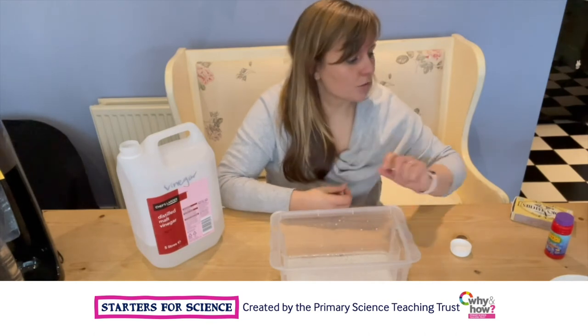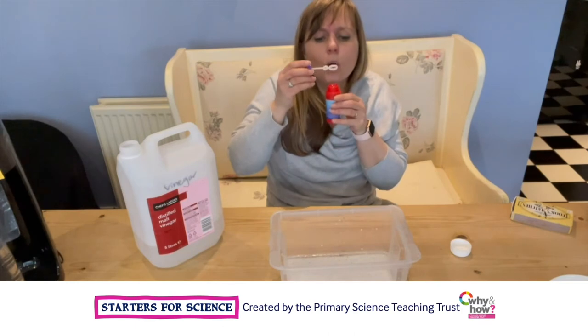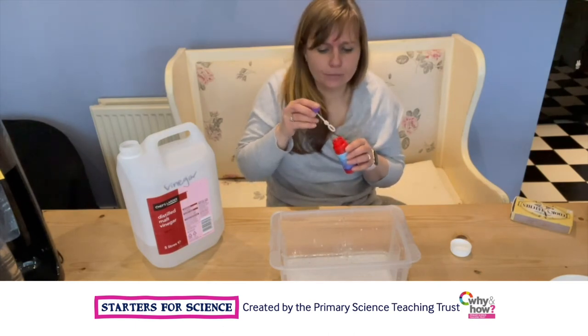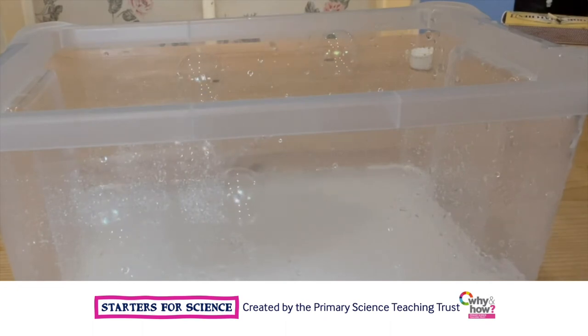There's something else that's rather strange about carbon dioxide. Let's have a little look at this. Now these bubbles, full of air, they should just go down, shouldn't they? But can you see what they're doing?